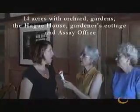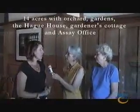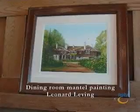And then we also have the original gardener's cottage and the assay office. So those are the existing buildings. We have foundations of buildings that no longer exist, such as the garage that was adjacent to the house and the original North Star cottage, which was the cottage that the superintendent or manager of the mine lived in before this house was built. Does anybody live in the Haig house or the garden cottage now? No. Nobody is living on the property.